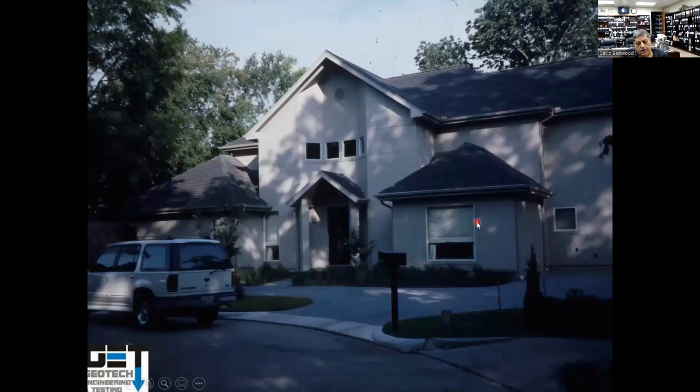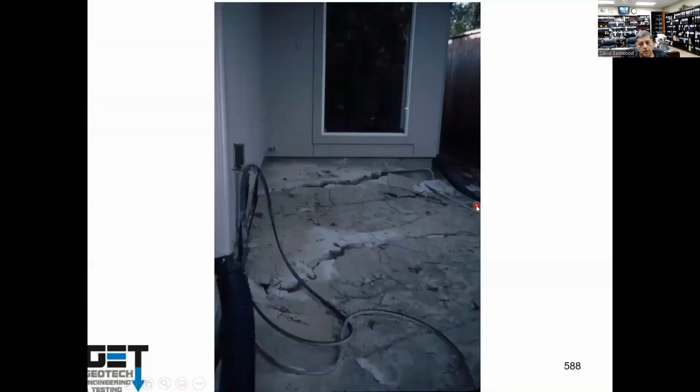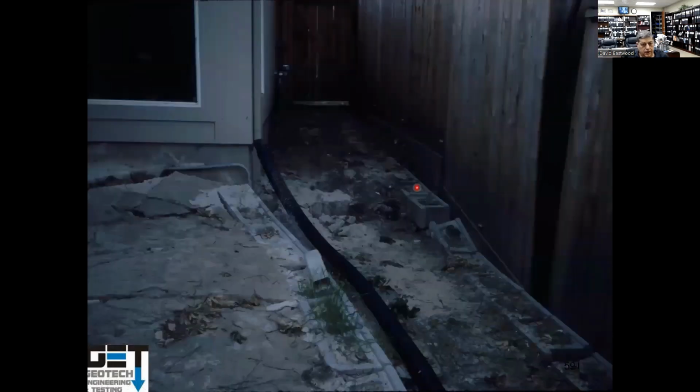This is a house out there in Memorial. This was a dentist's house. The backyard was terraced. After they built the house, the slopes started moving, cracking the slab. Major lawsuit. The contractors were not there to be found. They went out of business.